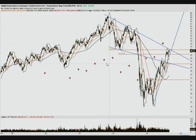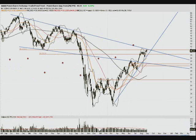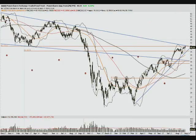Okay, just so you see the volume action here. See how the volume's kind of declining here. Same type of thing, but look on the Qs. Even more curious than the NASDAQ. Look how perfectly we hit that resistance up there. All right, and this is the one I drew in last week.